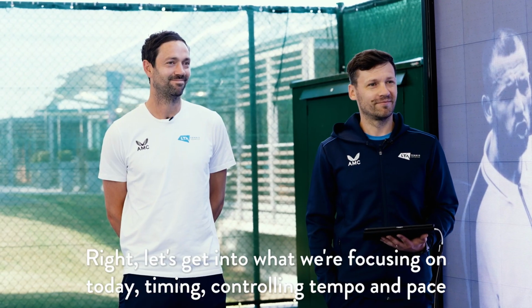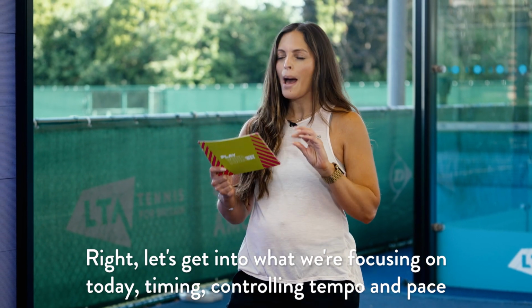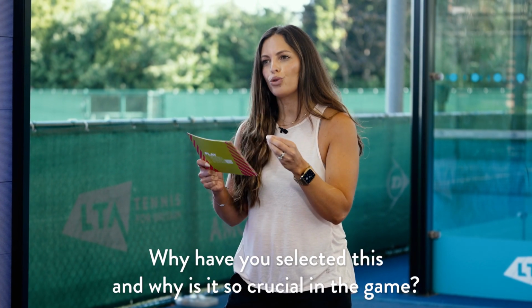Come on, right. Let's get into what we're focusing on today. Timing, controlling tempo and pace, and really controlling the flow of the match to use it as a tool in your armoury as an advantage. Why have you selected this and why is it so crucial in the game?